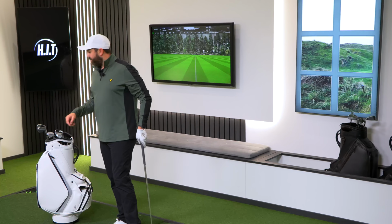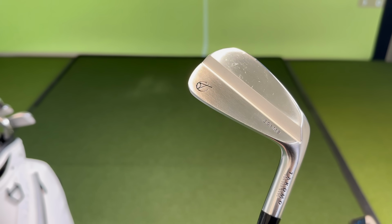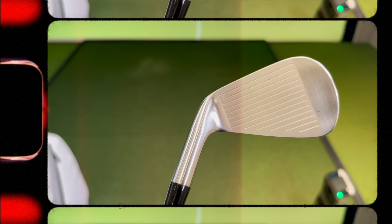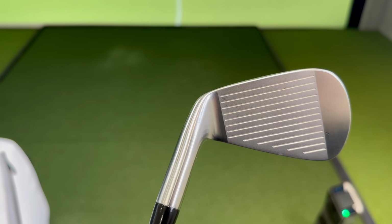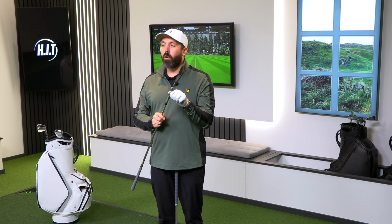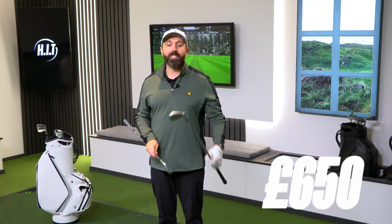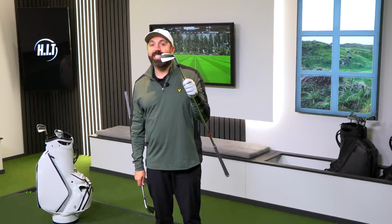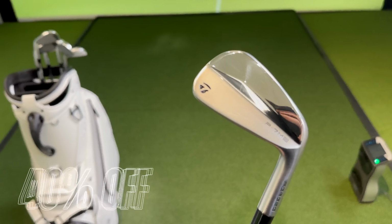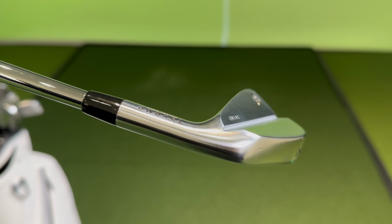And then the other set. This set is also gorgeous. It's stunning, simple, timeless. But these are Takomo 301 MBs. Price-wise, very vastly different. For a set for 4 to pitching wedge, £650. I mean, that's almost as if this Taylormade set had a 40% off deal, which would be an incredible deal, they'd be the same price as these at retail.